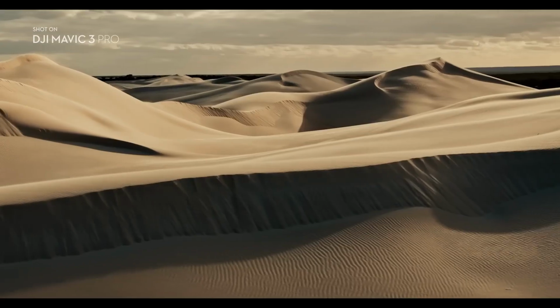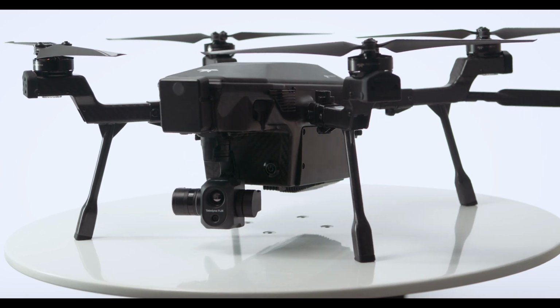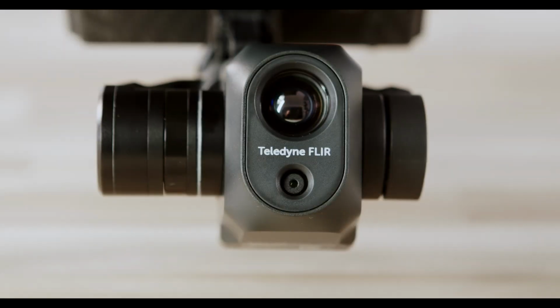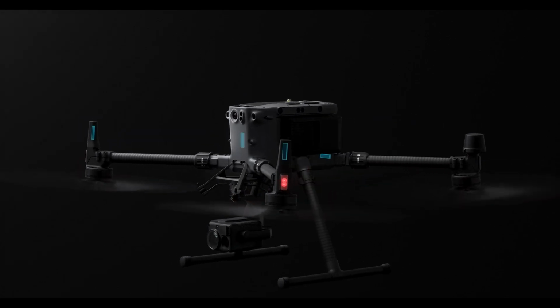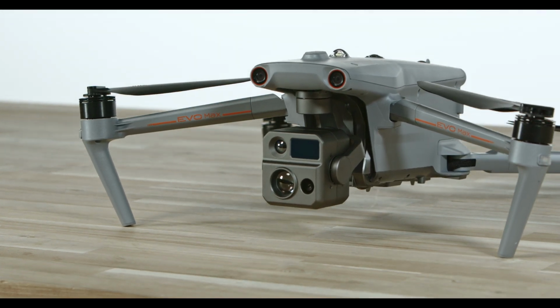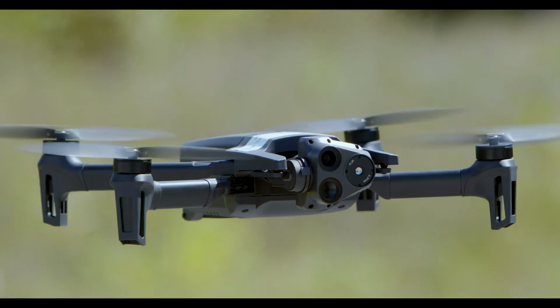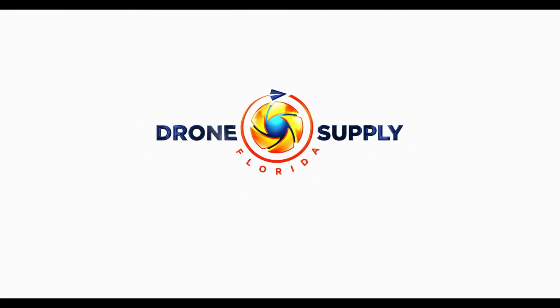Today we're diving into the top 5 drones of 2024. We've handpicked these models based on their performance, features, and popularity across commercial, industrial, consumer, and professional markets. Let's take a look at which drones made the cut. First up, we have the DJI Mavic 3 Pro.